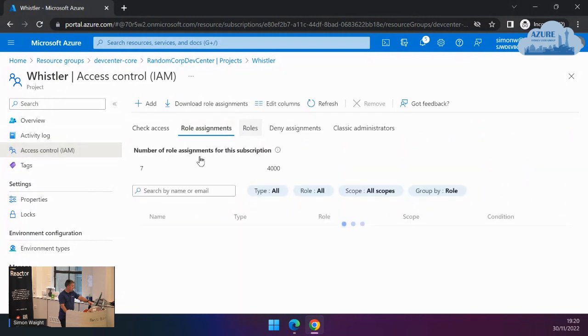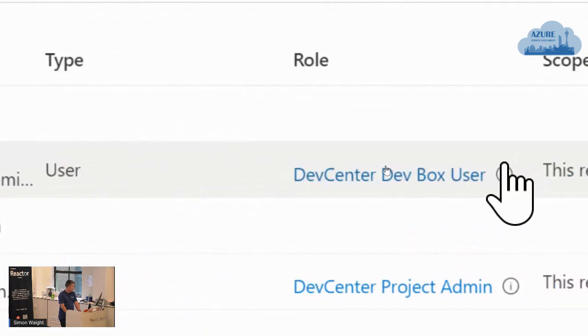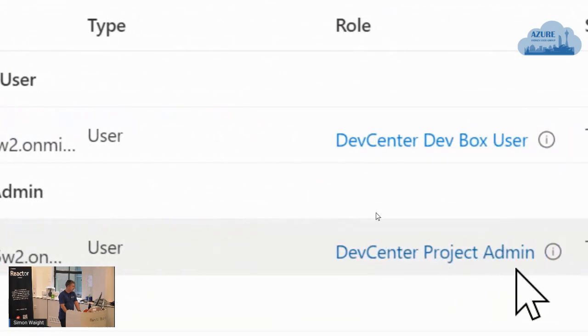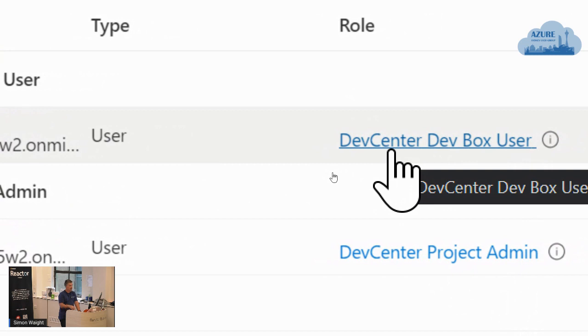And then we'll have a look at role assignments. So you'll see here that Alex Wilbur is assigned as a Dev Center DevBox user, and Adele Vance is a Dev Center project admin. So because Wilbur is a Dev Center DevBox user, he can go away and actually provision these dev boxes.